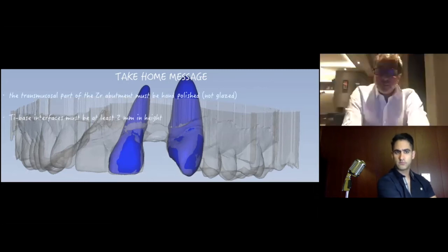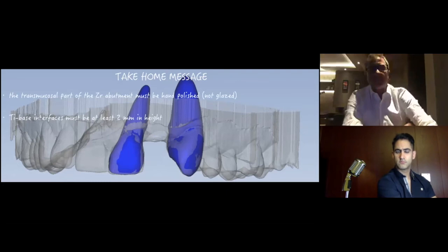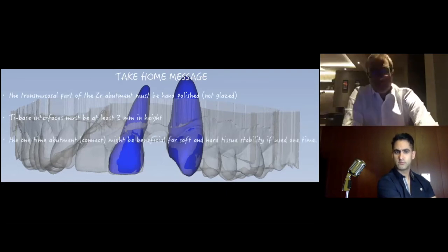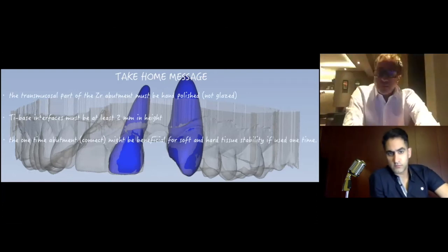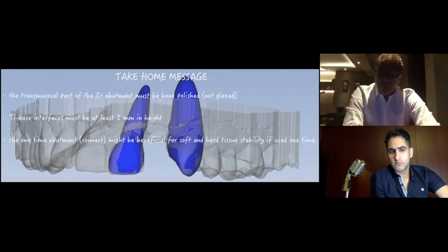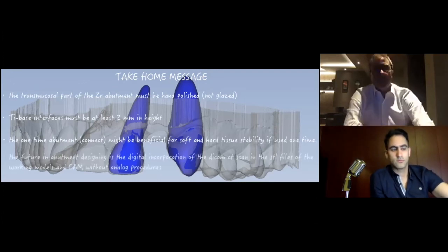The titanium interfaces, in cases we are not using the one-time abutment, should be at least 2 millimeters in height. It seems that the one-time abutment, the connect abutment, might be beneficial for soft and hard tissue stability. If used one time, this is something that clinically, in all the years that I'm using this concept, I see really good results, and we are now preparing a publication on that topic.